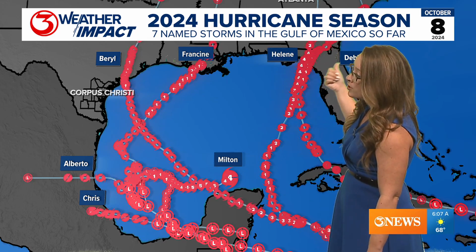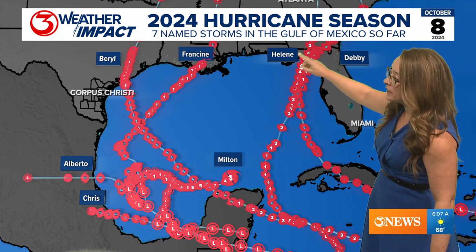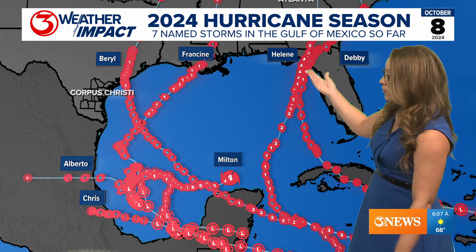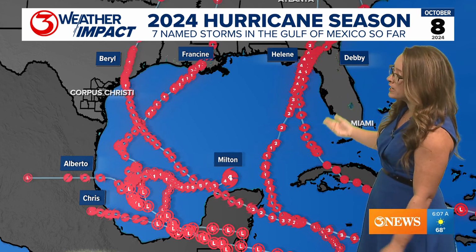And then, of course, Debbie also, I skipped over that one, went on a similar path to Helene, but was slightly weaker, but still a hurricane in the Big Bend region of Florida. So 2 hurricanes have already hit Florida, and now Milton, of course, is on the way.